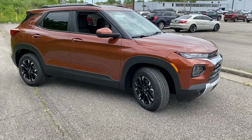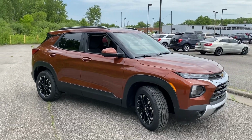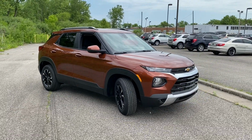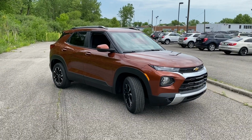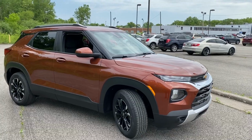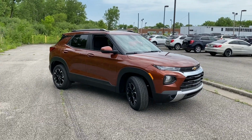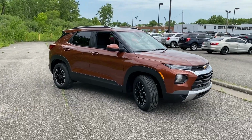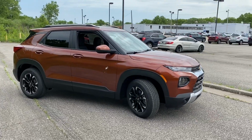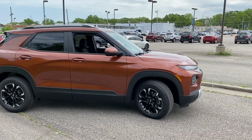Now the big thing with the Trailblazer is the actual engine in it. It's a 3-cylinder turbo. This one in particular on the LT is the 1.2 liter turbo, which produces about 137 horsepower. There's also a performance option, which is a 1.3 liter turbo, which is 150 horsepower. A little later in the video, I'll show you the inside and show you the engine bay and everything.